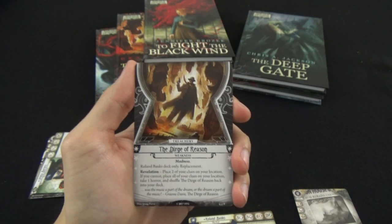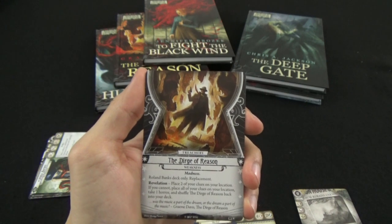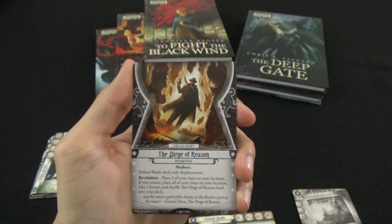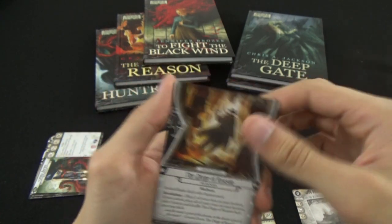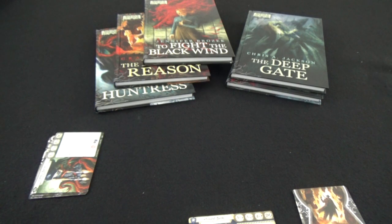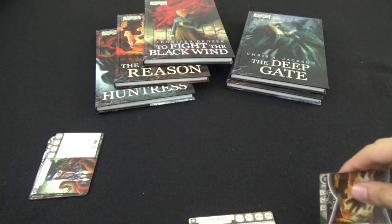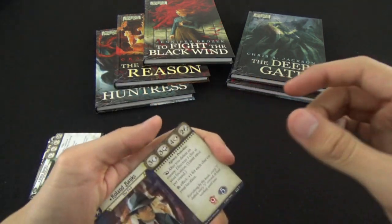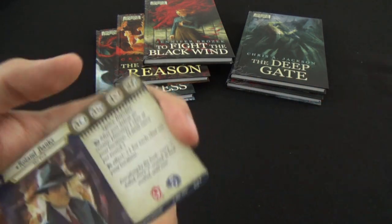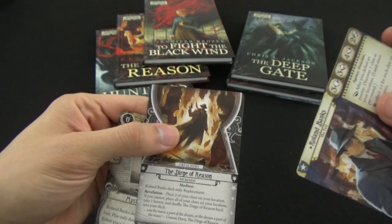But his bad card, the Dirge of Reason. Place 2 of your clues on your location. If you can't, place all of your clues on the location, take one horror, and shuffle this back into your deck. That's pretty bad in more ways than one, because you gotta get rid of your clues, which means you have to either find them again or kill more monsters, which is just wasting your time. But the fact is that if you can't do that and it goes back into your deck, it just keeps happening. Plus, he's got a pretty low horror threshold, which means taking that damage is no bueno.